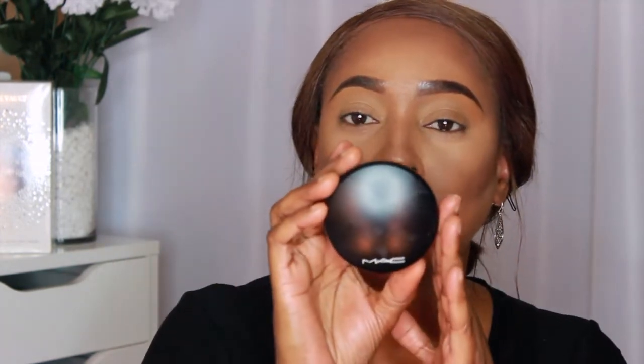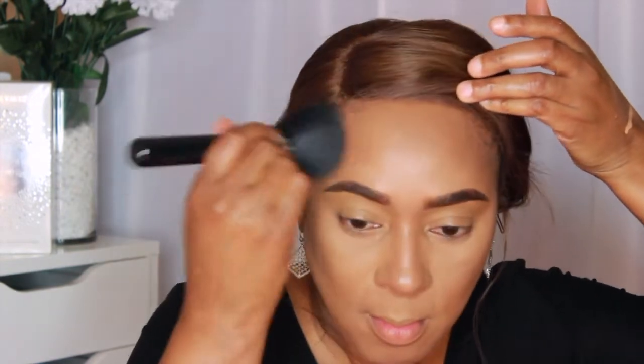Okay, and everything kind of looks a little bit harsh. So I'm going to take my MAC Mineralized Skin Finish Powder in Dark, and I'm going to kind of blend out and even tone my skin, just kind of blend everything in together. So everything is kind of dry and powdery.